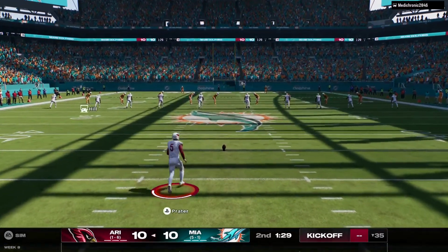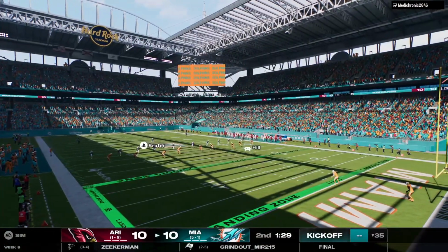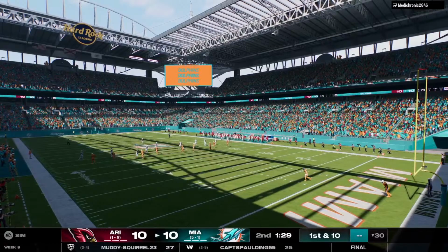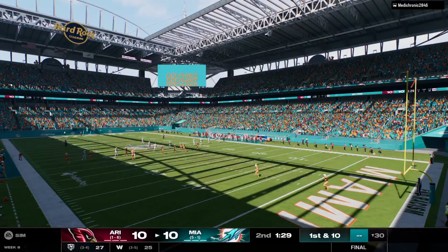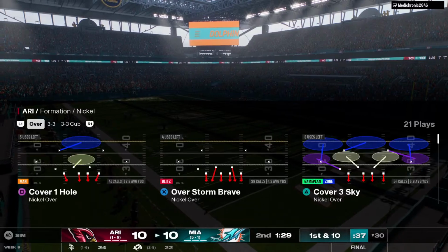So back to level after the touchdown. Time for the kickoff. This one is fielded in the end zone, but he will not bring it out. It's a touchback, and this drive will begin at the 30-yard line.